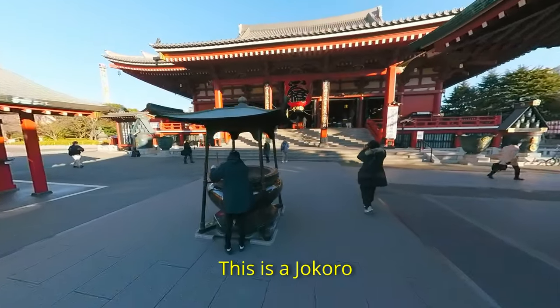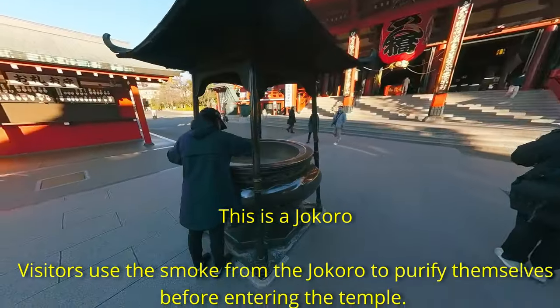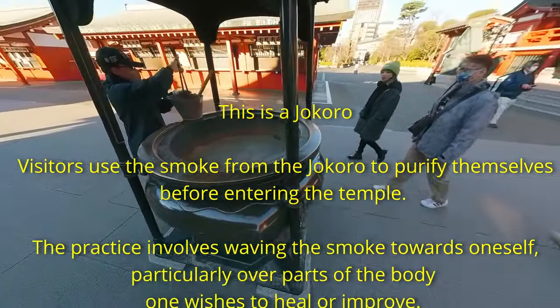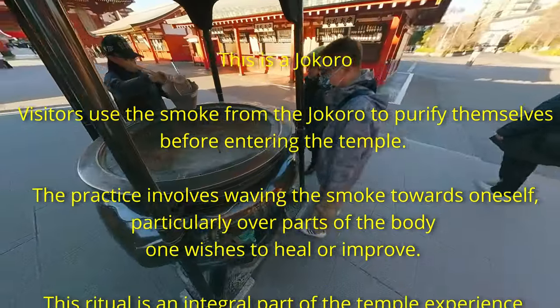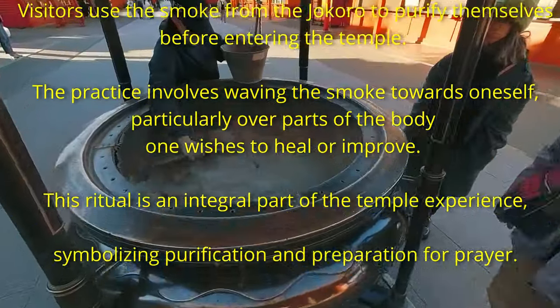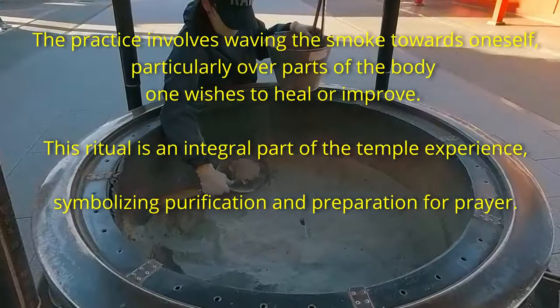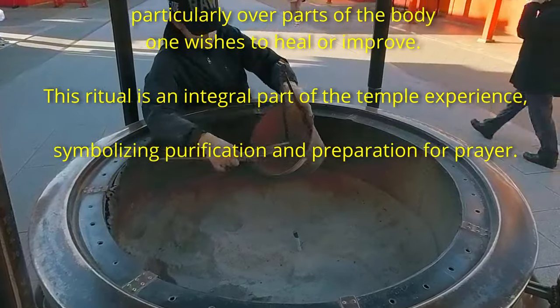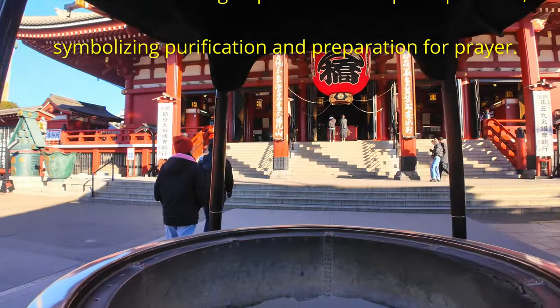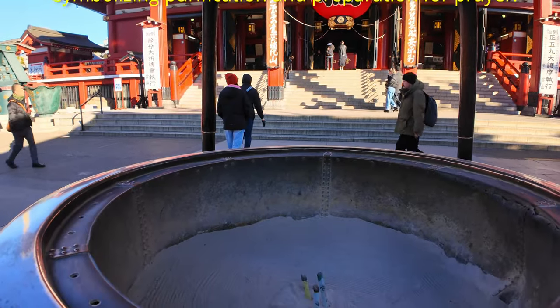This is a jokoro. Visitors use the smoke from the jokoro to purify themselves before entering the temple. The practice involves waving the smoke towards oneself, particularly over parts of the body one wishes to heal or improve. This ritual is an integral part of the temple experience, symbolizing purification and preparation for prayer.